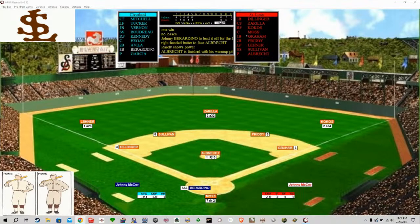Albrecht is finished with his warm-up pitches. The umpire is brushing off the plate. We're ready to go. Now Albrecht ready. He cranks and fires. Strike 3, and it gets away from Moss. He picks it up, fires to first. And they get him. One away.